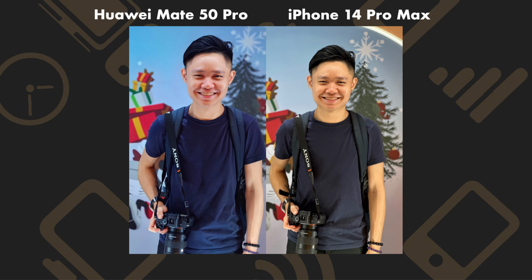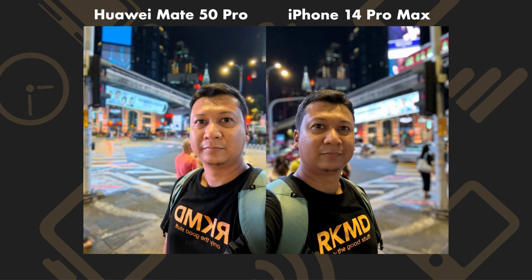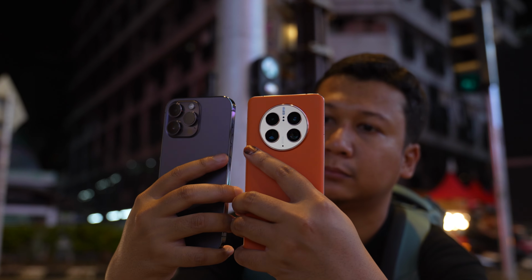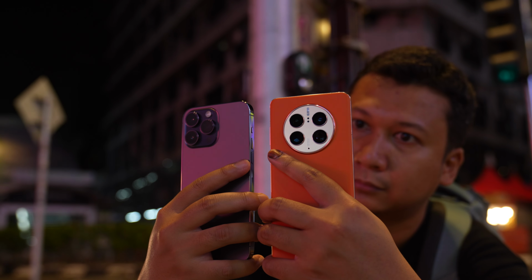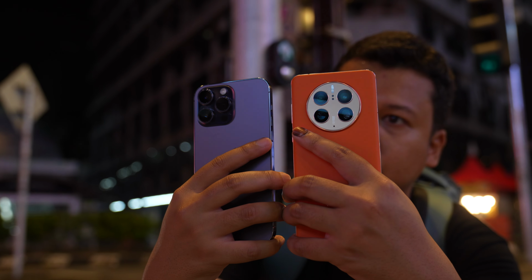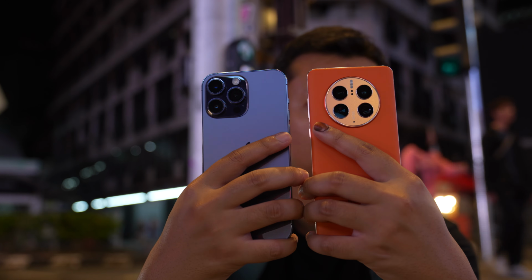And I feel like this also extends to the portrait mode when it comes to taking selfies. The iPhone's selfies were always a little more natural looking, so you could see more blemishes on your face, while the Mate 50 takes a much more dramatic, softer approach to the way your skin looks. So I guess this bokeh effect has a lot more to do with the software side of things and the post-processing, as well as the depth information that is being used, compared to the actual aperture of the camera.